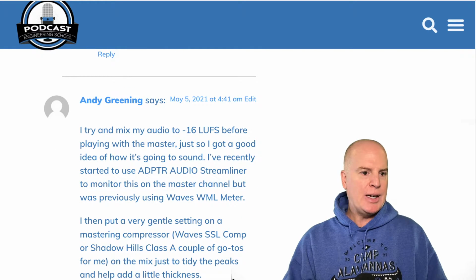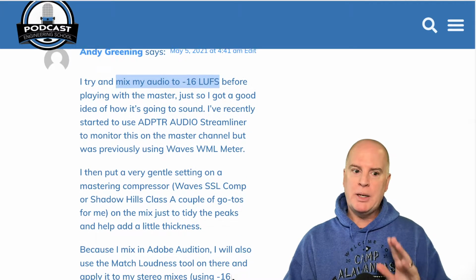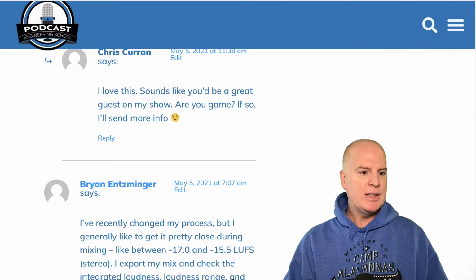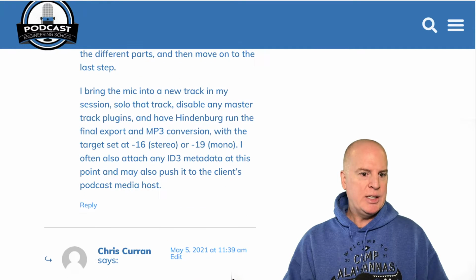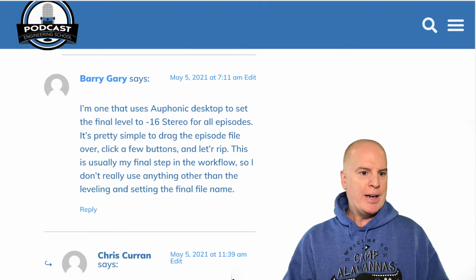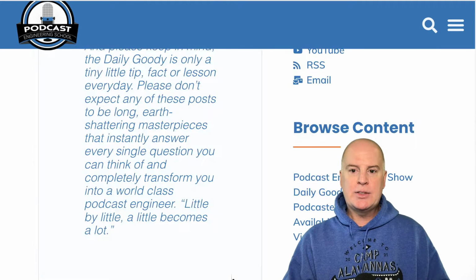Andy Greening says he tries to mix his audio to -16 before adjusting the loudness later, which is good. That's a good thing to go for, but it's just not that precise. Brian Ensminger tries to mix it to that level, but then he also uses Hindenburg. Barry Gary uses Auphonic Desktop, which is pretty cool. Okay, so that's good for this one.